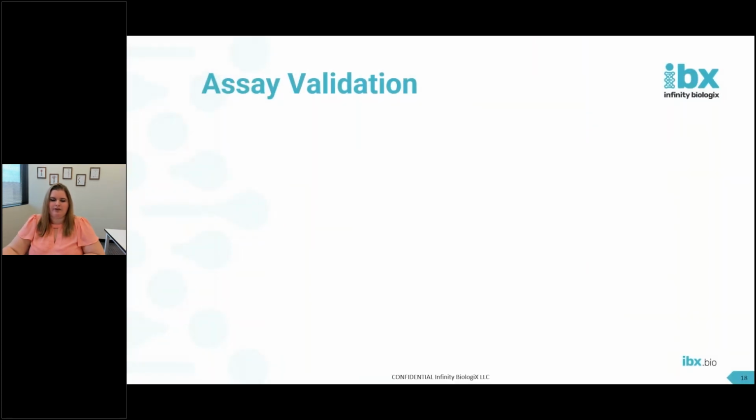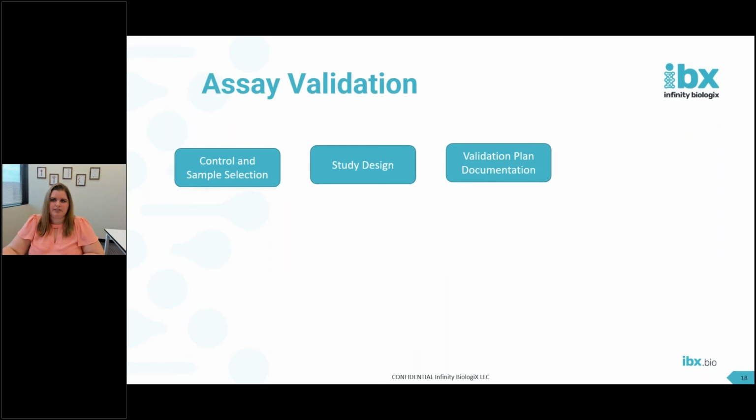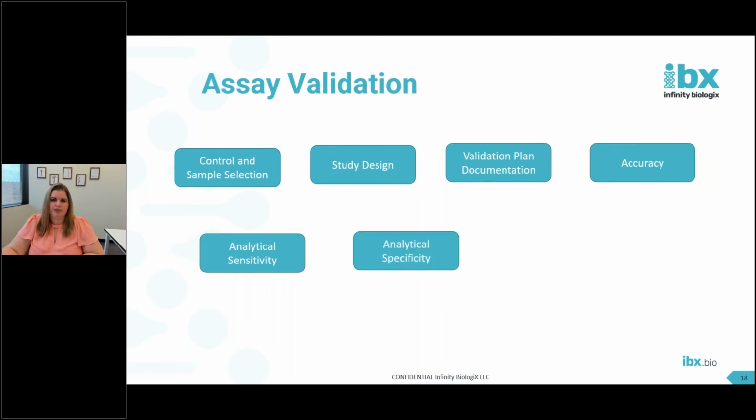So the steps of assay validation are control and sample selection, study design, documentation, and then you're going to look at accuracy, analytical sensitivity, analytical specificity, and precision.